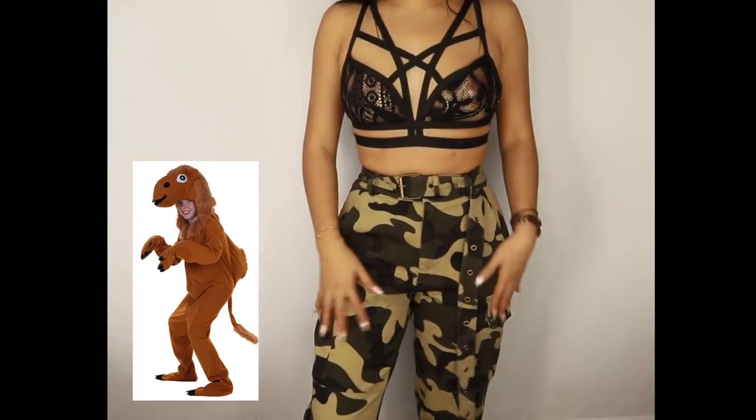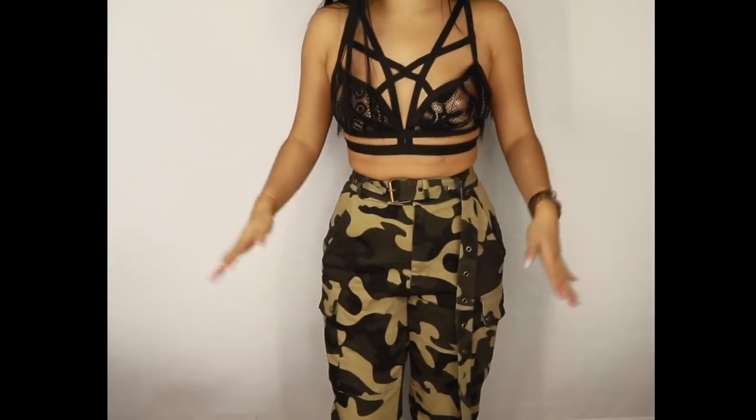So I've got on these camel trousers. These are so in at the moment. These kind of camel trousers.